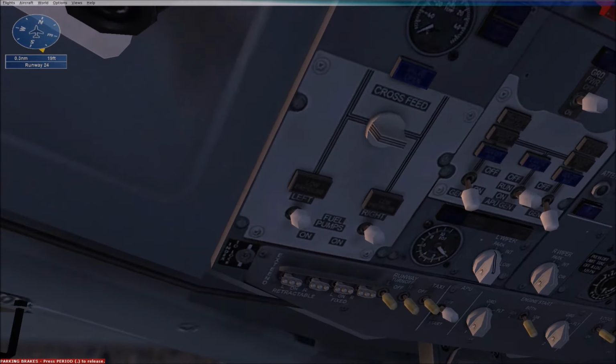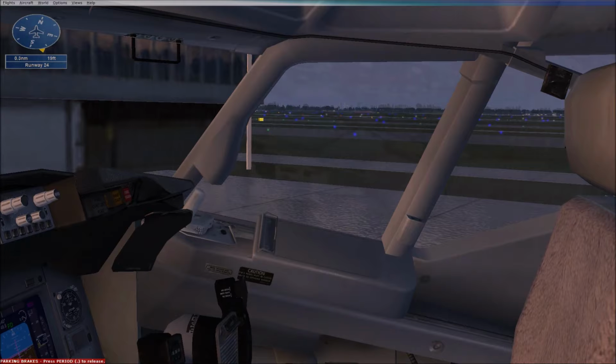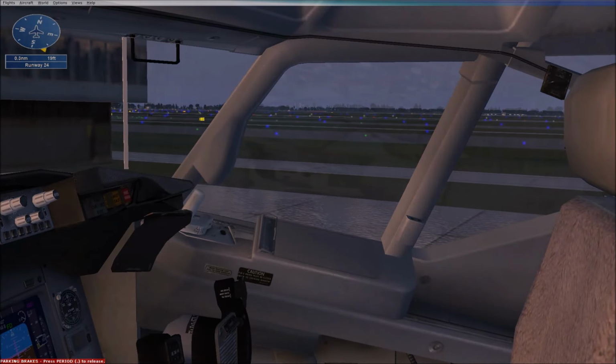Okay, we've been cleared to taxi to runway 24 using taxiways Alpha 9, Bravo, and Echo 1. Initiate pushback and I'll make a call to the cabin.